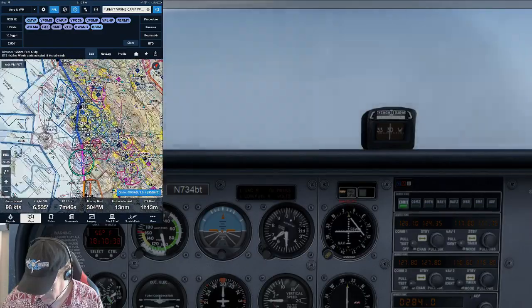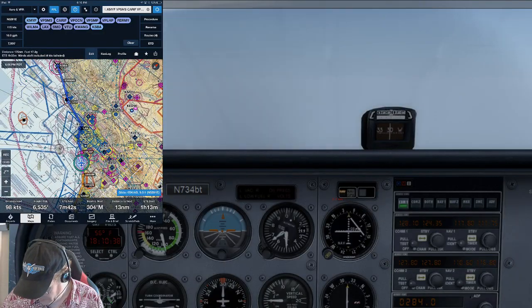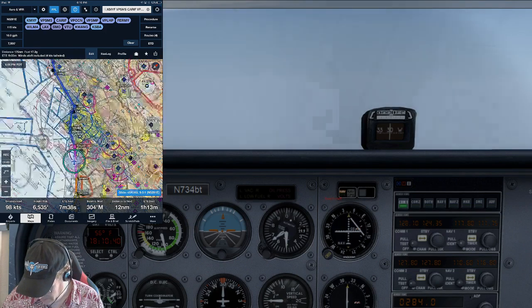Show you my entire route. There's my entire route. And if you look in the bottom right hand corner, it says an hour 13 minutes.